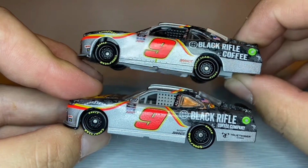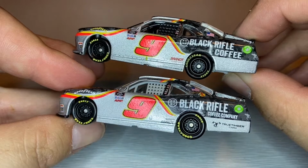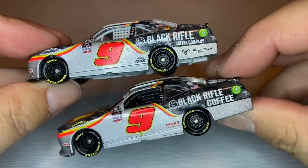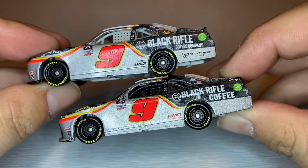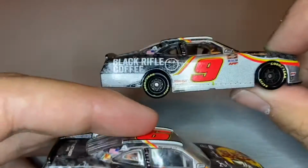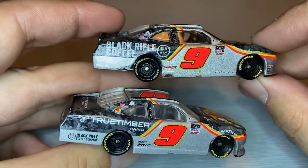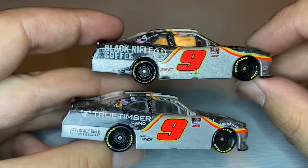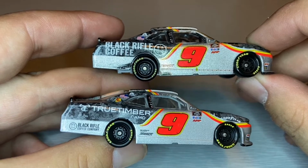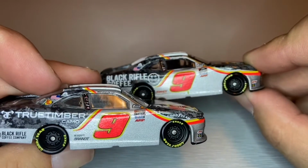As you can see immediately, the Brandt logo is a different color on last year's. We also now have a True Timber camo logo there on the rear. Right there, you can see there's a True Timber camo logo, where there isn't one on last year's version. And then coming around to the other side, the 2021 version now says True Timber camo on the rear quarter panel up top, as you can see, in white letters in the camouflage. And then the Black Rifle Coffee Company logo is smaller and lower. So a few different changes to the paint scheme from 2020 to 2021.